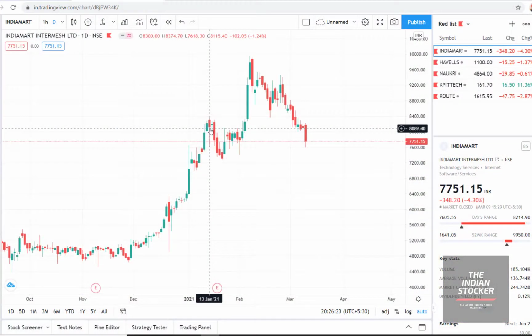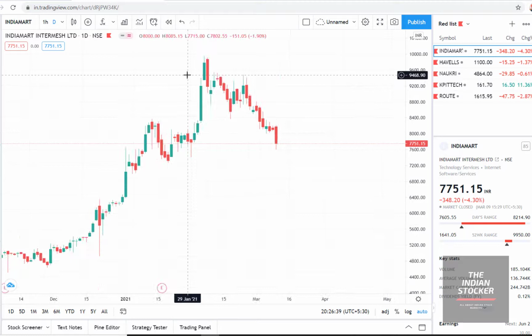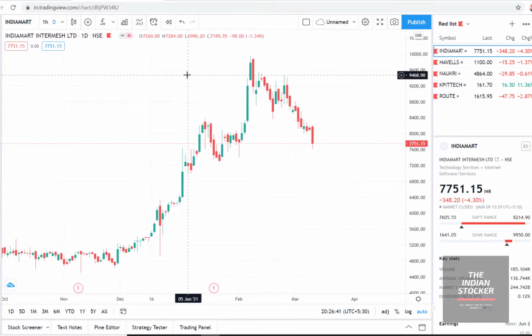The first stock that I would like to share with you is India Mart, and my analysis would be really simple. It would be based on exponential moving averages. If you don't know EMA at the moment, what you need to do is go to the indicator tab in TradingView.